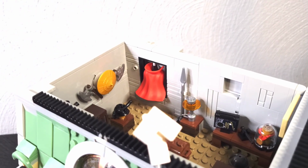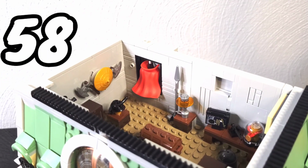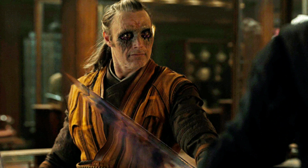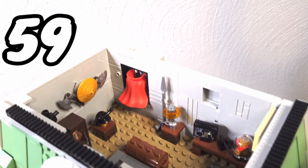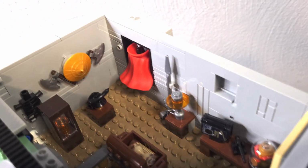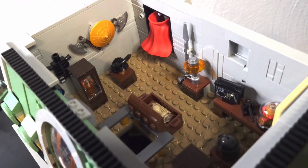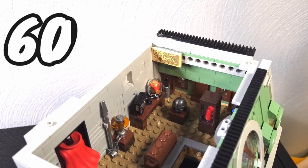You can see a nice spot to store the Cloak of Levitation right there. I believe that this silver spear is just a reference to kind of the magic that Caecilius and his goons were using in the first movie. There's a chest on the floor right here, and if you open the chest, there's actually a scroll inside, and I've also put an hourglass in there as well, because I kind of like to use this for some of my Strange scenes. In the top corner, there's a photo of Wong and Doctor Strange fighting Gargantos.